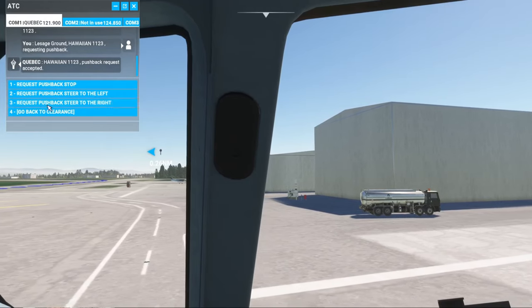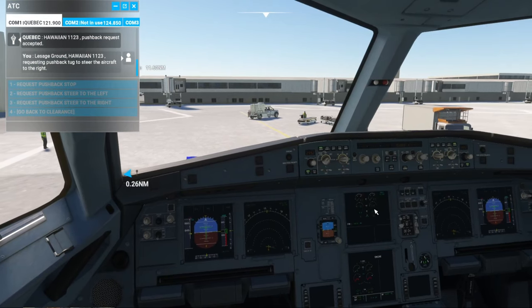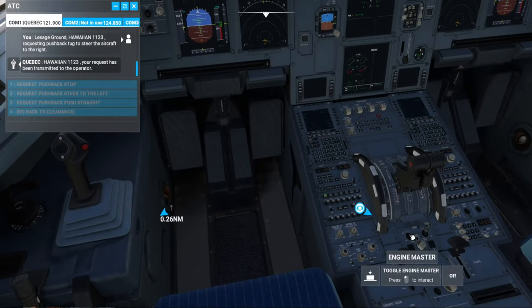Ground, Hawaiian 1123, requesting pushback. Tug to steer the aircraft to the right. Hawaiian 1123, request has been transmitted to the operator.